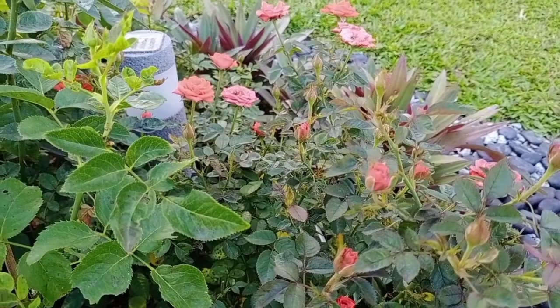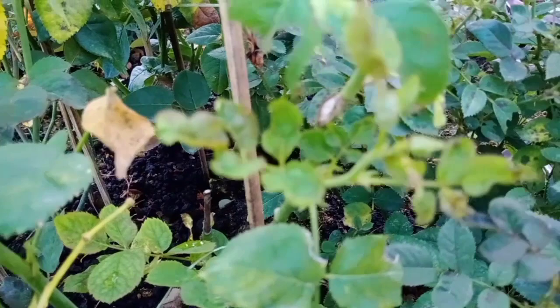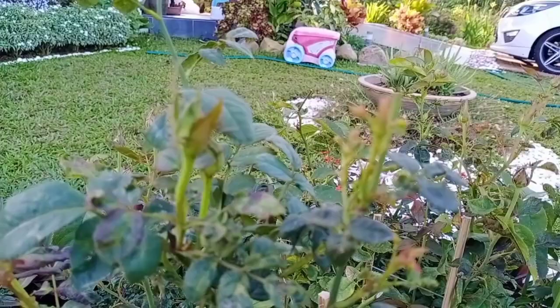Mag-open pa po yan. So, this one, new one, they're so tiny, so small. This is my yellow rose. It's a big one. Ayan, so they are still babies. So, medyo late po talaga mag... Siguro mga late ng isang linggo or more than a week, my big roses to bloom. Ayan, so yan, nakikita nyo po sila.